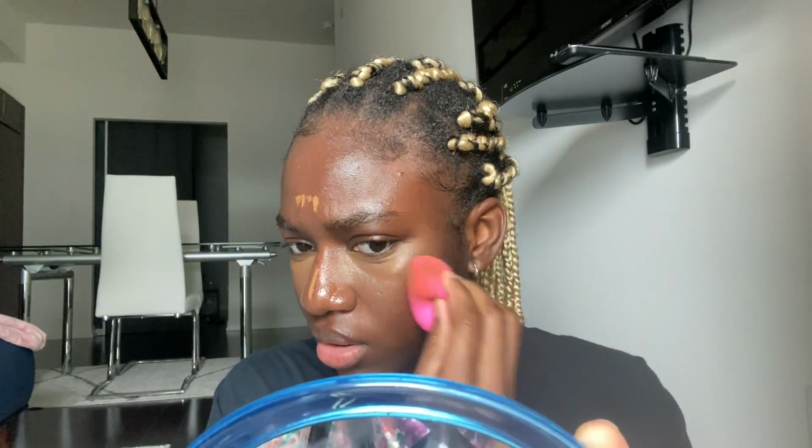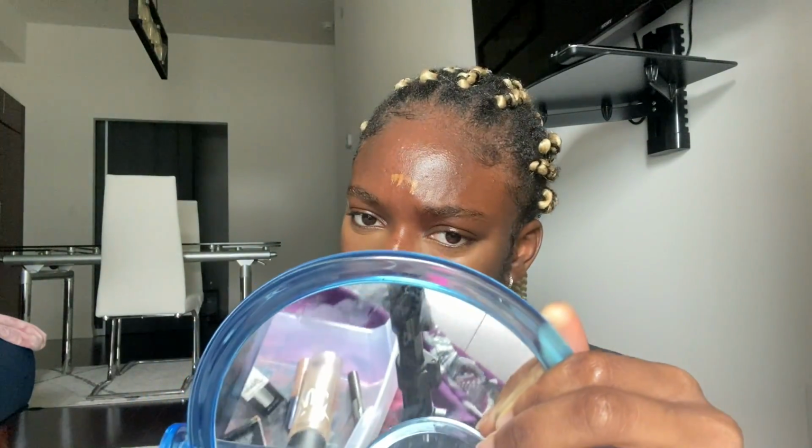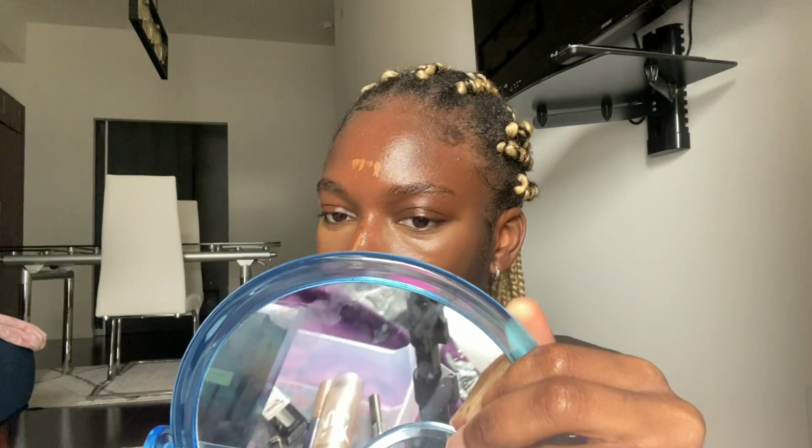I'm also not wearing foundation today because I just didn't feel like it, and I wanted to show you guys what you do when you don't feel like it. Real talk. All right, so you're just going to want to blend that out. It actually feels quite good, the concealer. I don't know how to explain it, but it's making sense. All right, and then go blend it.